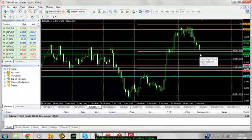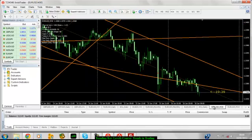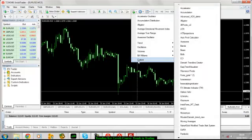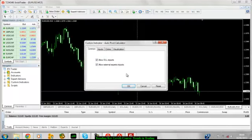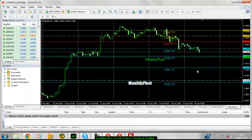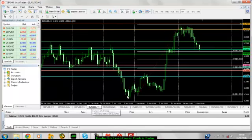You know what I'm going to do? There is a 50% retracement around here, and on the daily pivot points, let me search out for a daily pivot point. Okay, let me bring in the auto pivot calculator here and see where the daily pivot point is. Alright, we have it here now. Around here is where you have the 1.3190. Now look at 1.3210 and 1.3190, somewhere around here.